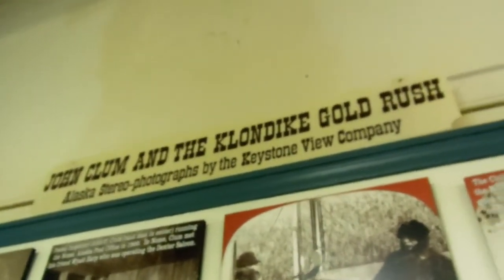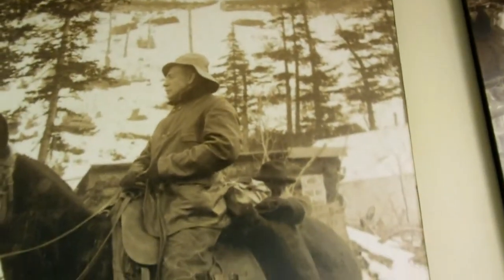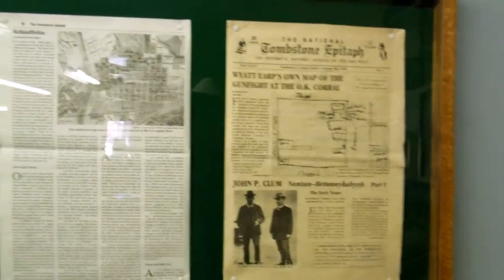Copies of the old paper. These are some shots from Alaska back in 1898 when John Clum traveled up there for the Klondike gold rush. There's Mr. Clum that started the newspaper. And he was also postal inspector at Nome, Alaska in 1900. And here's some old copy here of the Epitaph.